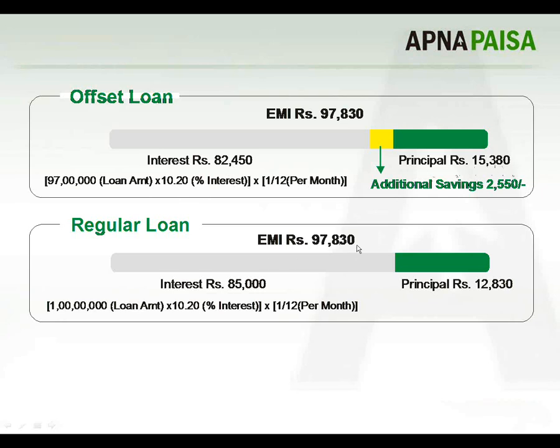In a regular home loan, on the other hand, your interest portion would have been 85,000, which is on 1 crore at 10.20% for a month, and thus there is an additional saving of 2,550 rupees.